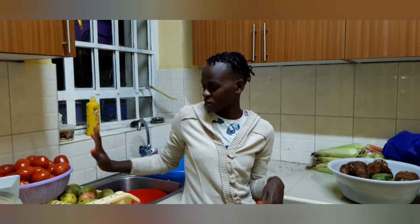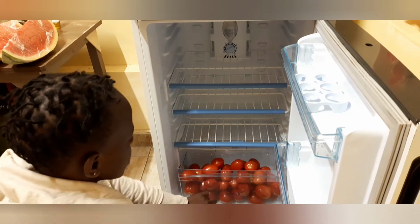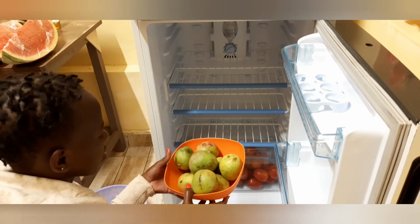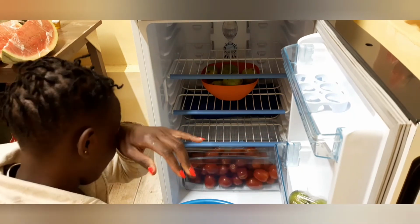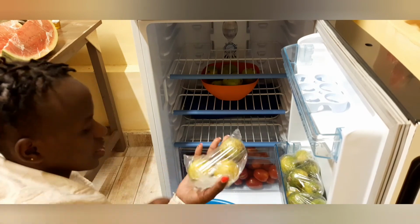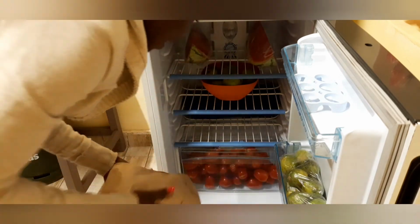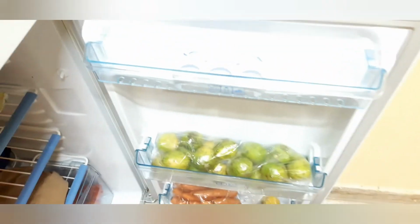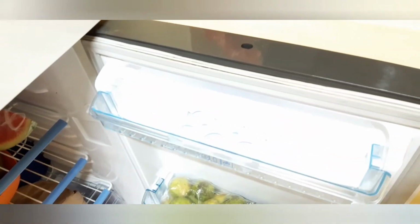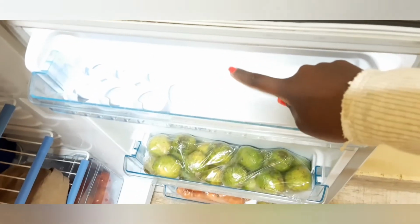All said and done, once I've washed the tomatoes and the mangoes, now it's time for us to transfer everything to the fridge. Come with me. So as you can see, I've already stored the vegetables and lemons on this other side and carrots. So when I buy other vegetables, like I did not manage to buy chilies, I normally prefer storing them here on the upper rack.